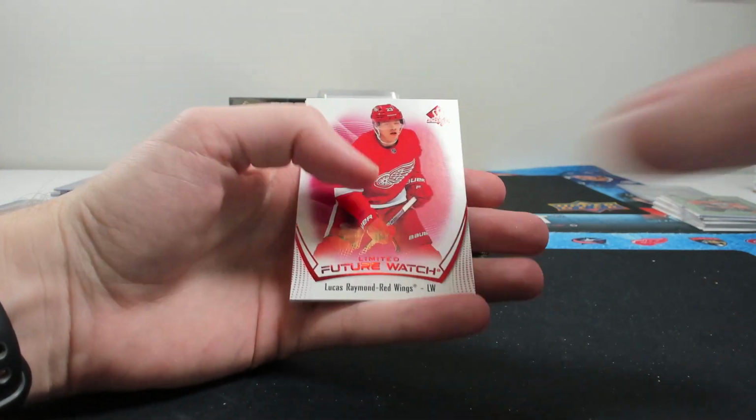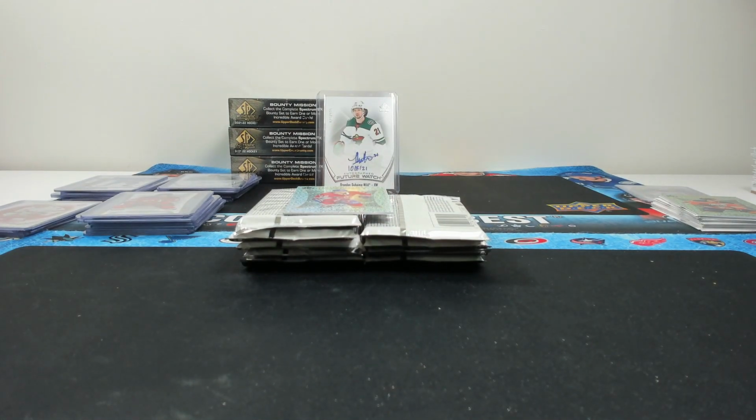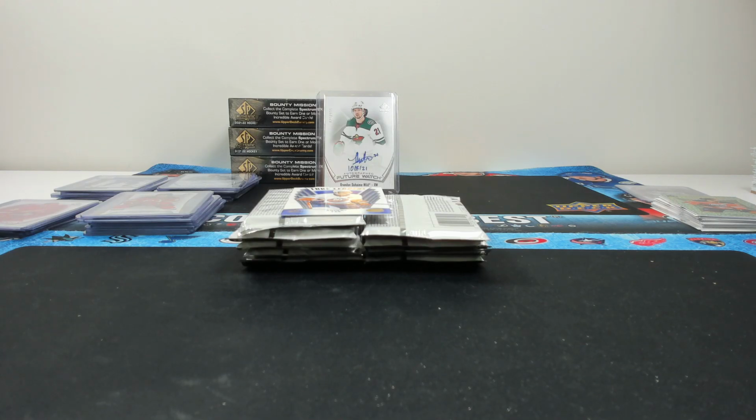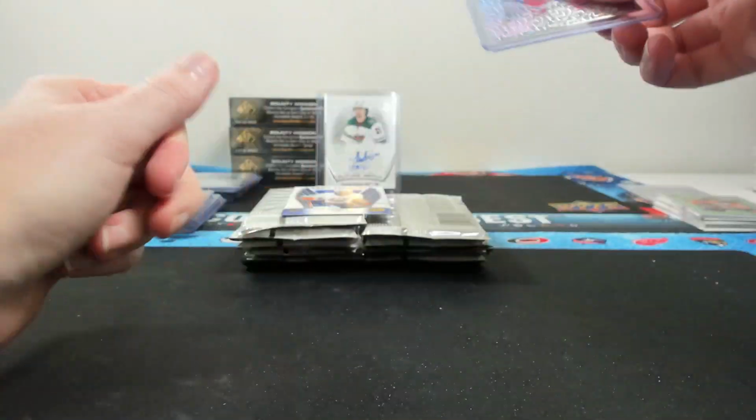Lucas Raymond, there you go, for the Red Wings on the limited Future Watch Red. It's a good start. Ooh, and a nice pageantry rookie behind it. Mr. Caulfield for the Habs. There we go. Caulfield on the pageantry rookie behind it. And a True Leaders for the Islanders. There's a Caulfield pageantry. Those look so nice.